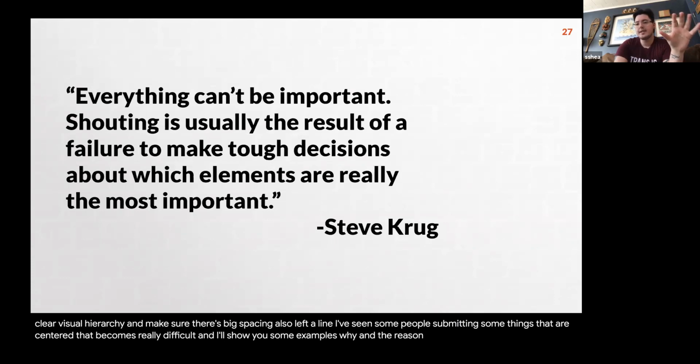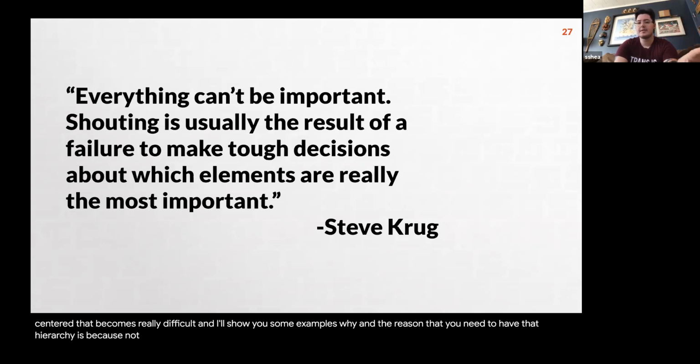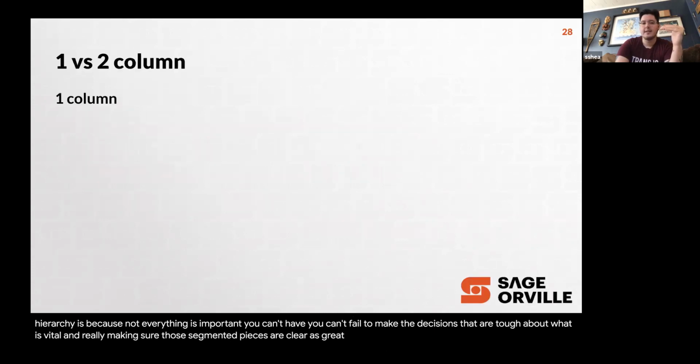And the reason that you need to have that hierarchy is because not everything is important. You can't fail to make the tough decisions about what is vital, and really making sure those segmented pieces are clear is great.